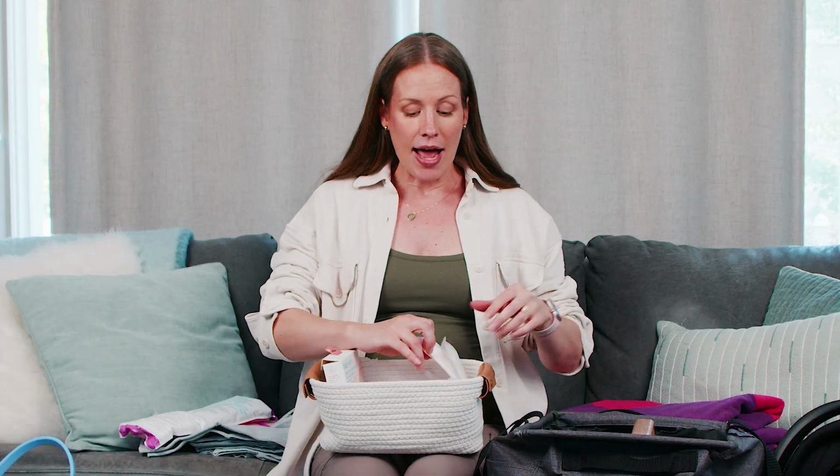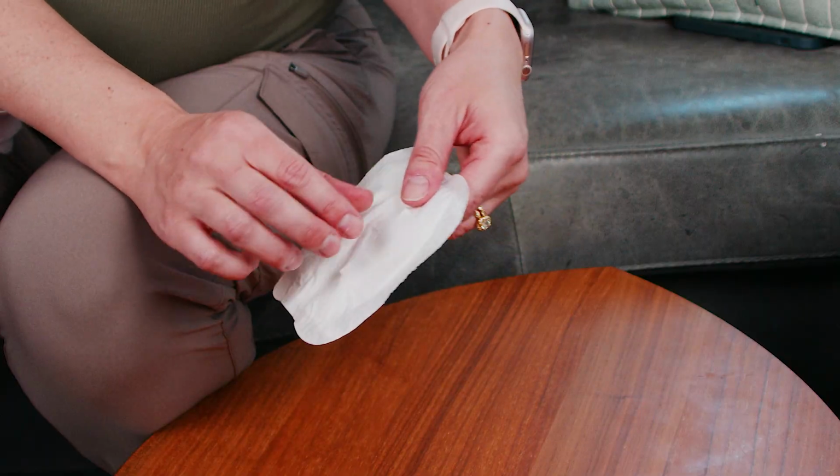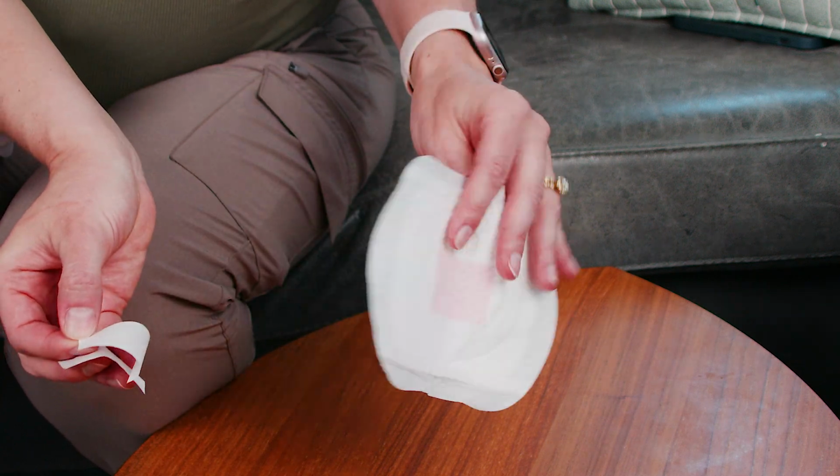Next up, I definitely don't want to leave the hospital or go home and have breast milk leaking all over my shirt. So I love being able to put these dry nursing pads in my nursing bra. These are from Freedom Mom as well. They just help to absorb any extra milk that's coming out so that you're not making a big mess.